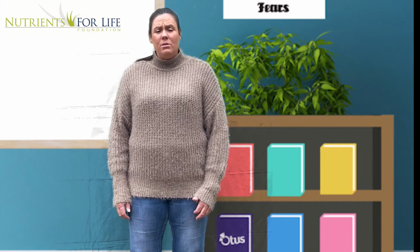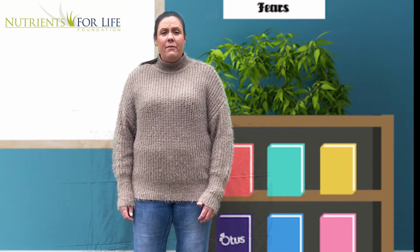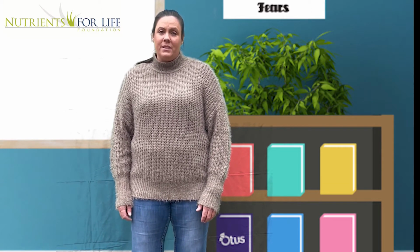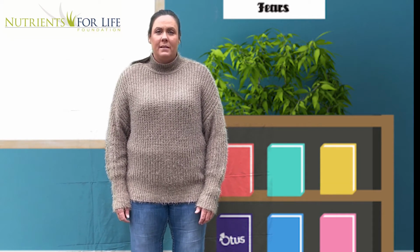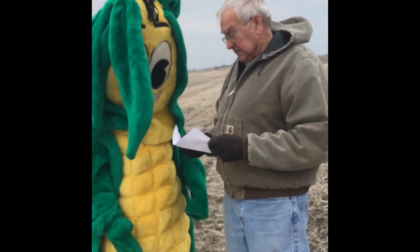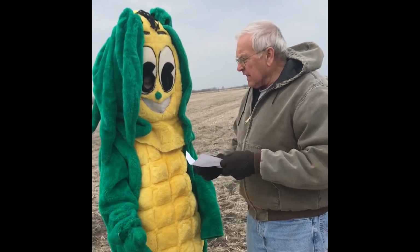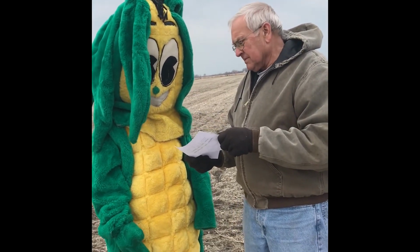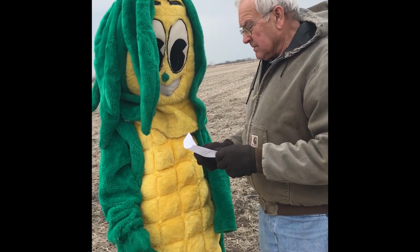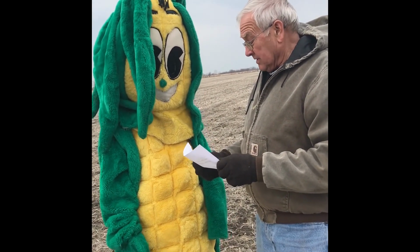But what does that mean to a farmer? Let's head to Iowa and talk to Farmer Dan and find out as he prepares to plant his fields to sweet corn. Hi, Colonel. I'm just checking my soil analysis from my field to see if I need some nitrogen for my sweet corn. I think I do need nitrogen, it looks like.